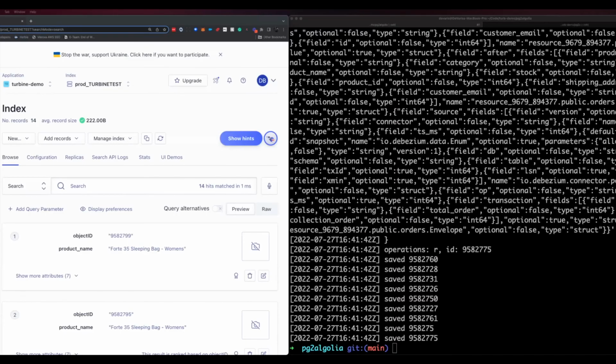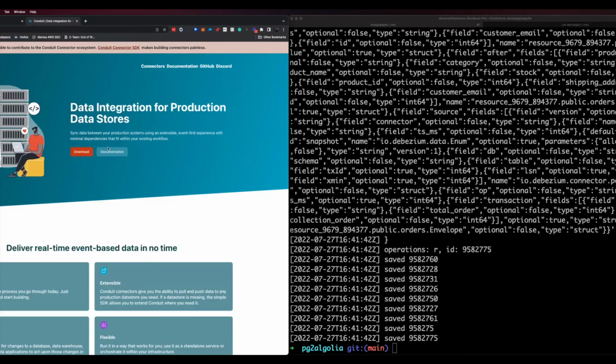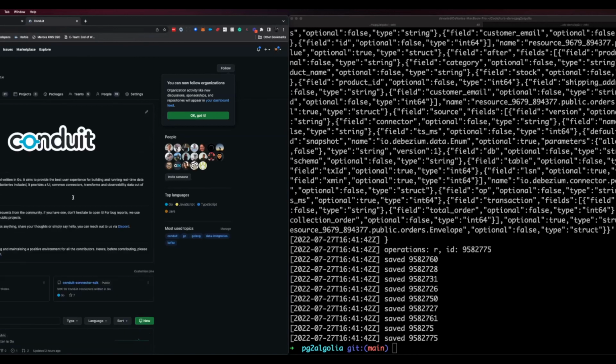Algolia has a code exchange where we have open source projects that support Algolia integration. Maybe we can work with you and get it up in our code exchange too. That'd be pretty fun, that sounds like a good plan. This is the Conduit project, and then we have a connector SDK and all that type of stuff. Okay, that's pretty fun.